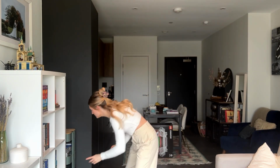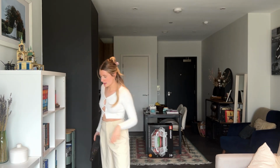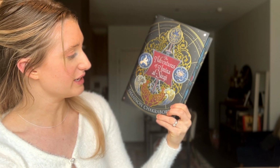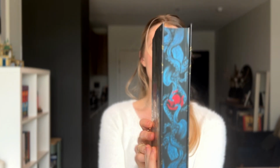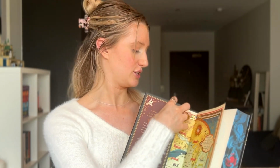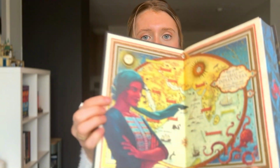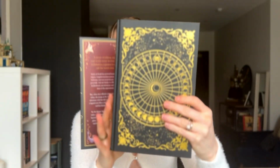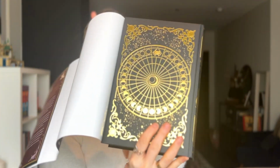Okay, and then I don't think I've hauled this book. This is the FairyLoot edition of The Adventures of Amina al-Sirafi. Sorry, I know I'm not saying this correctly, but look how pretty it is. Oh my gosh. And then the inside, it is signed. This map is stunning. It's fully gilded. I mean, what? And then look at the hardback. They went all out in making this absolutely beautiful. And again, I can't tell you what this is about, so let me quickly read it.